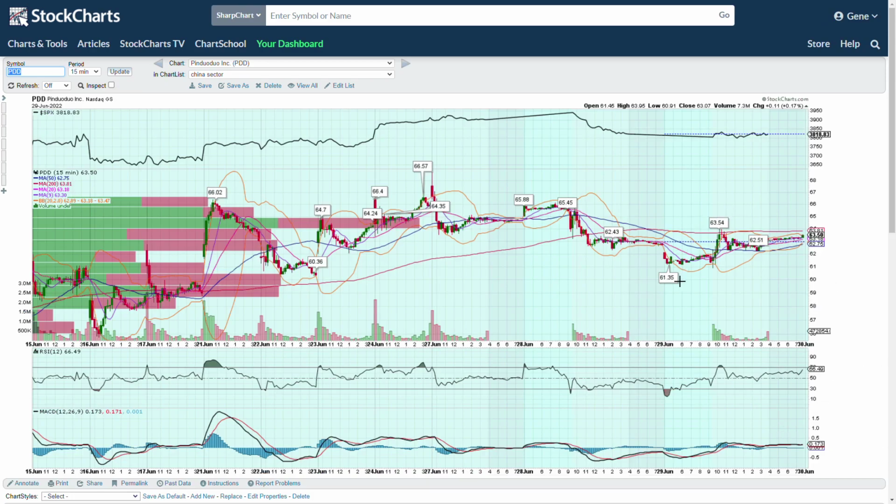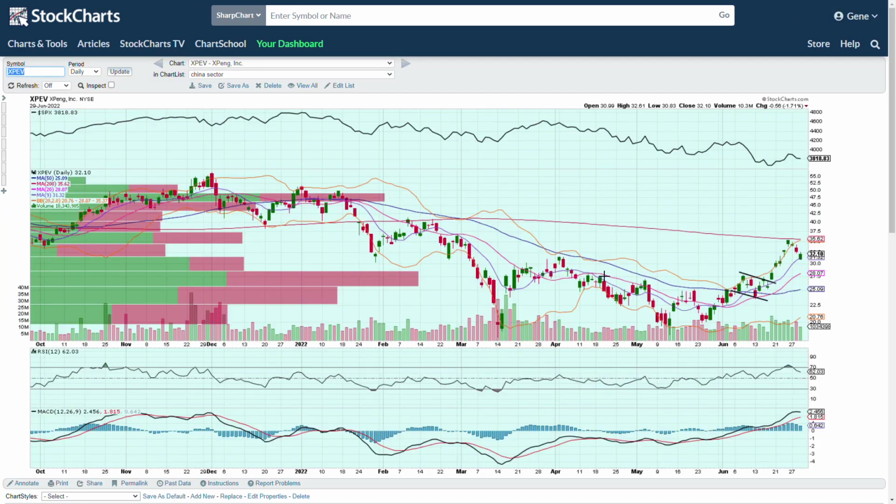So this is PDD's 15-minute chart. You can see it had a nice push at the open as well. They are definitely day tradable when they make moves like that.